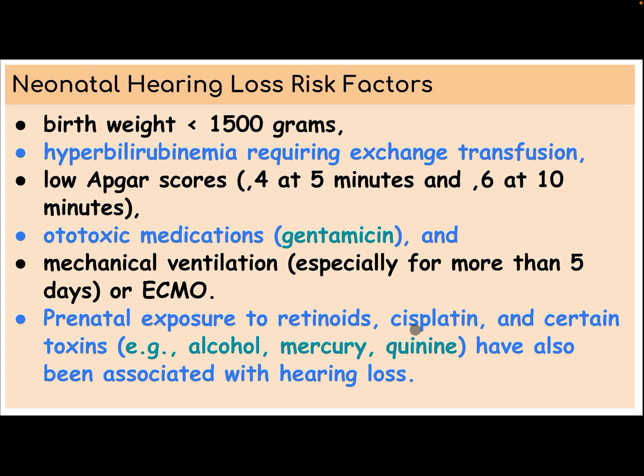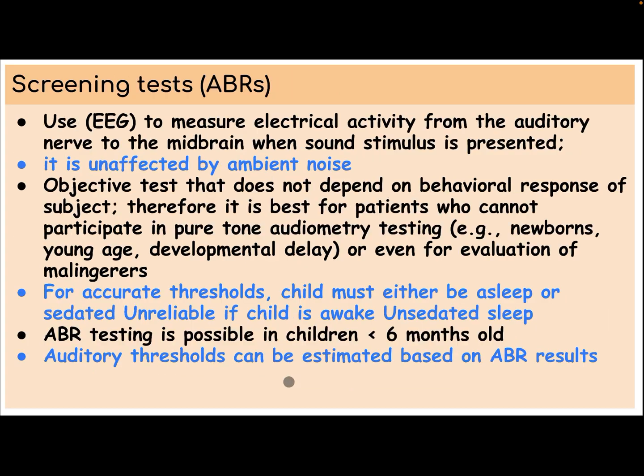Prenatal exposure to retinoids, cisplatin, and certain toxins like alcohol, mercury, quinine have also been associated with hearing loss.